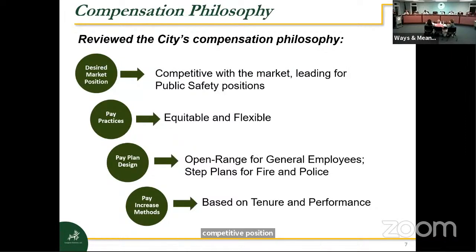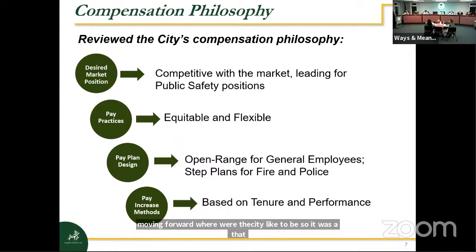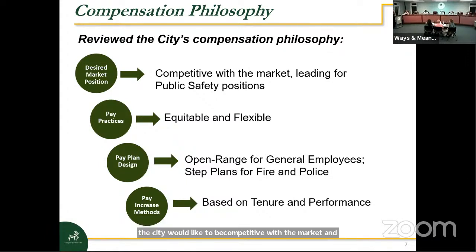Next, we reviewed the city's compensation philosophy to see, moving forward, where the city would like to be. It was determined that the city would like to be competitive with the market and also leading for the public safety positions, so police and fire. The city also expressed that they would like to have equitable and flexible pay practices. And in terms of pay plan design, it was desired to have an open range structure for employees and a step plan for fire and police.